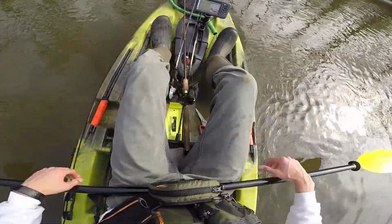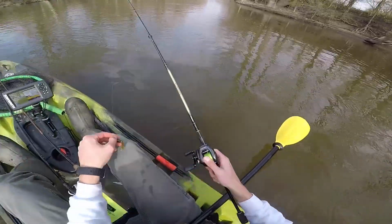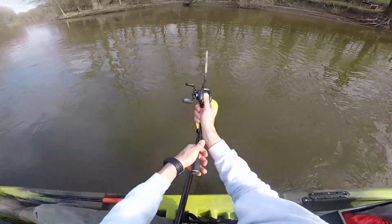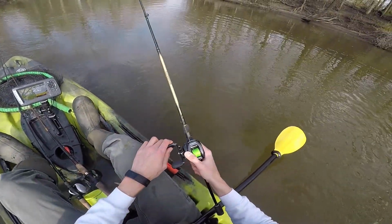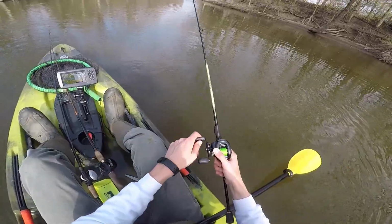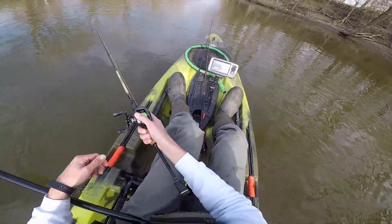Even though the little tube has not worked for me very well yet, I still trust that it will. There's a little bit of a point right here, and I'm just gonna work the heck out of it. Nice and slow. I'm gonna fish shallow, I'm gonna fish deep, and I'm gonna see if I can make one bite. I don't feel any rock here. This is very silty right here.